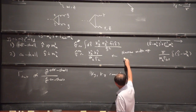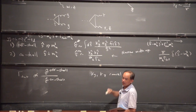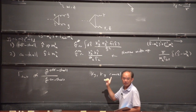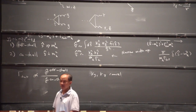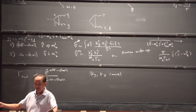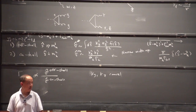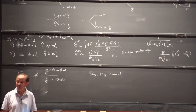So unfortunately, to measure this is very difficult. We have not seen this yet. We have not seen the Higgs produced off shell yet. Obviously, of course, we have seen a lot of ZZ with a larger invariant mass going to four leptons. But none of them is probably coming from the off shell Higgs yet.